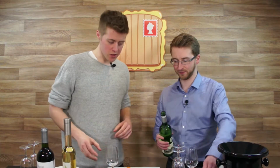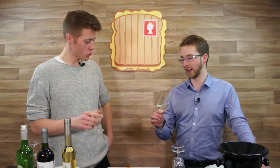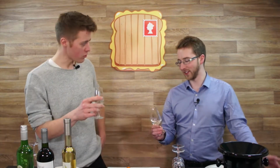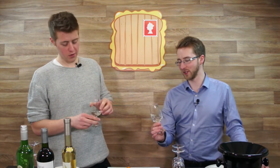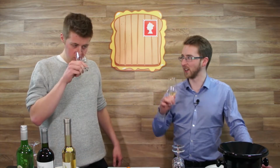So this is, as if anyone needed an excuse to drink alcohol with breakfast. So what's the etiquette here? If you hold it by the stem, it just means you can swirl it really easily. If it's your first time swirling, you just stick it on the table, 2 fingers either side, and you swirl like that. And then when you get more confident, you pick it up. Then you put your nose right in and take a long, slow breath.